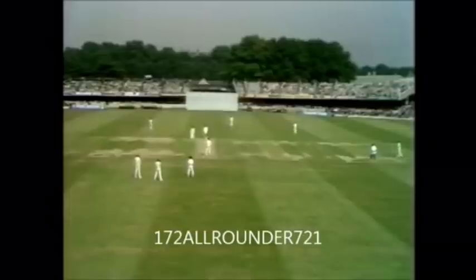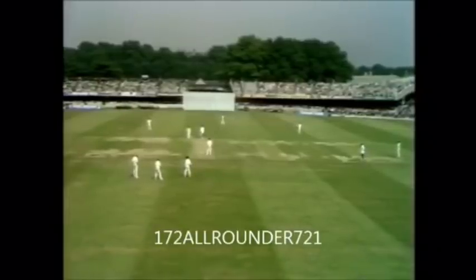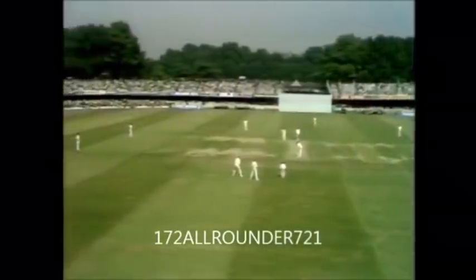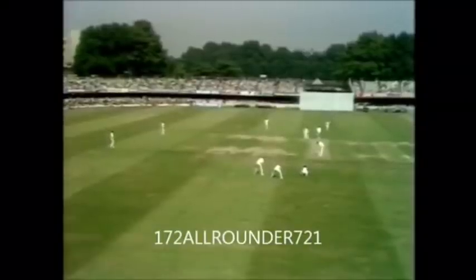Well, I see Arnold's put an extra cover in for Clive Lloyd. Cover point extra and mid-off. Square leg mid-on, just 2 slips, no gully. 2 men back, 3rd man, fine leg. Arnold to Lloyd.